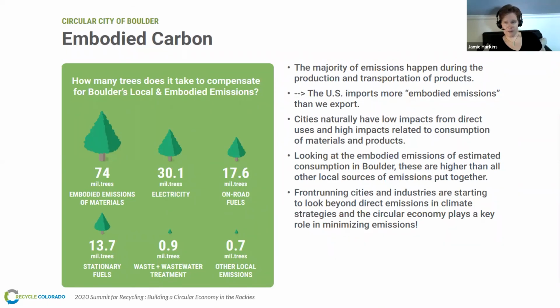They have some equivalents in this graphic, but it really just helped us reframe dealing with consumption and our materials as a huge part of our climate work in Boulder.